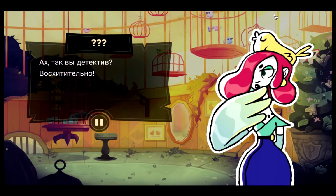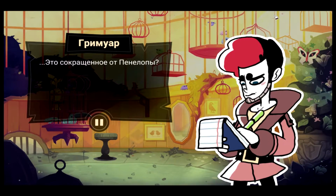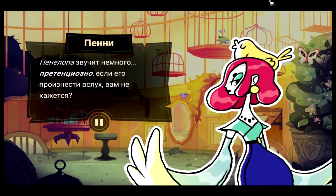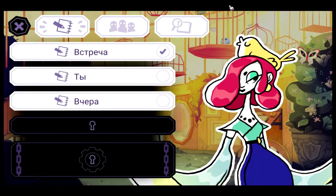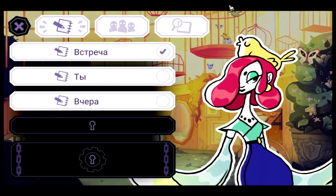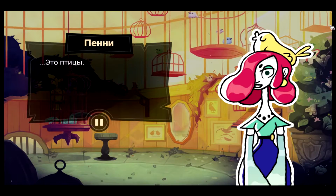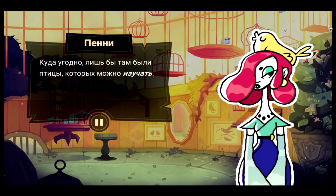You're the detective? Delightful. Penny Pointer, pleasure. Is that short for Penelope? Officially, yes, but I never can be bothered with all 4 syllables of it. Penelope sounds a little ostentatious coming out of the mouth, don't you think? Sure. Yeah. Twenty-something, Aquarius, love to travel, and nearly all of my friends are birds. Travel? Where to? Anywhere at all, as long as it has species worth studying.